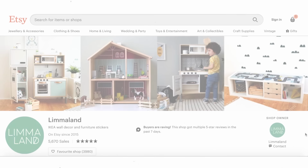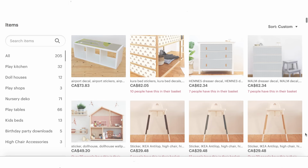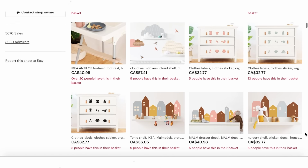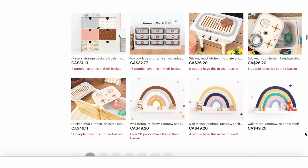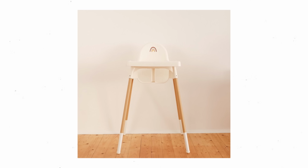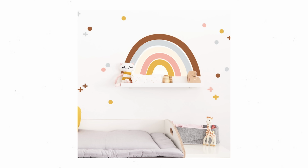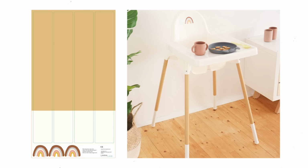All right, now on to something to customize kids' furniture, kids' toys, kids' bedrooms. This company called Limaland is such a cute option. The only thing for me is that they're only available in Europe. So for those of you watching from Europe, you guys can get your hands on Limaland products. They're pretty much stick-on decals for IKEA products. They provide perfect cut decals to fit right onto IKEA pieces like beds, high chairs, play kitchens, playhouses, walls, shelves, like they have everything. So it's really cool. You can totally customize your simple kids IKEA pieces into something a little bit more custom.